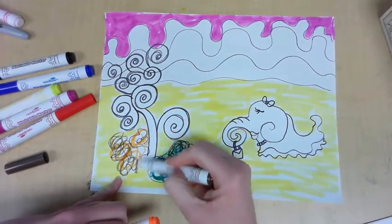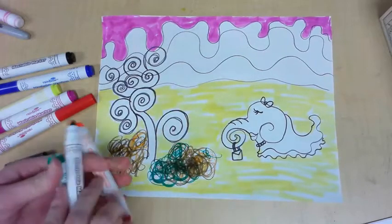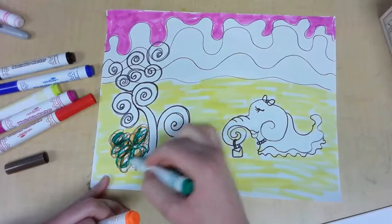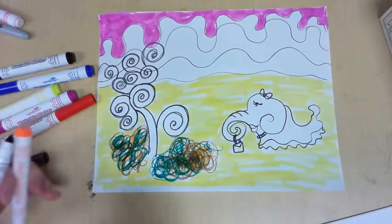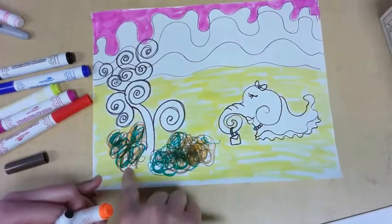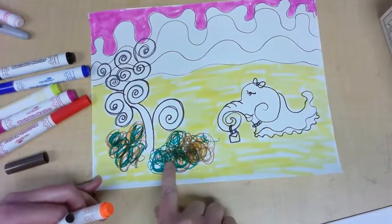It works better if you have smaller markers. My markers were a little bit too big. That's another way that you can get a different kind of a scribbly texture. See how these two are a little bit different? This one looks like the colors more even around it. This one, the colors kind of stayed in their separate spaces.